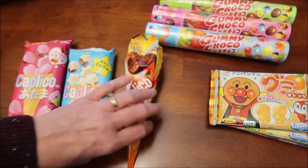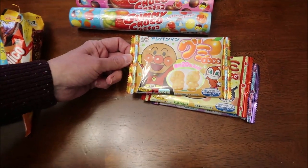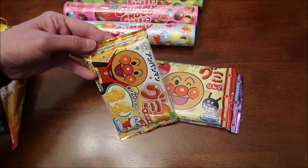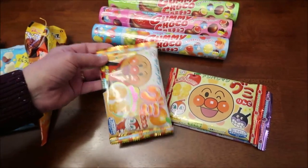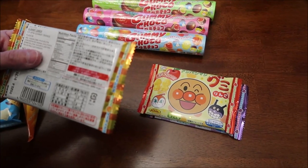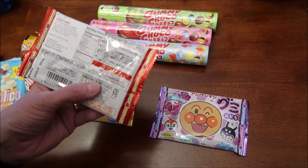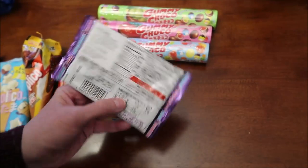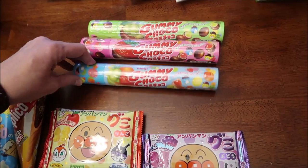So I don't know what to expect from that. Then these, they look like little gummy candies. And so I have no idea. This one looks like it might be tangerine. Oh yeah, it probably does say on the back. Gummy candy, orange flavor. This one is the apple flavor. And this one should be probably grape. Yeah, grape flavor. And then these are the Meiji gummy chocos.